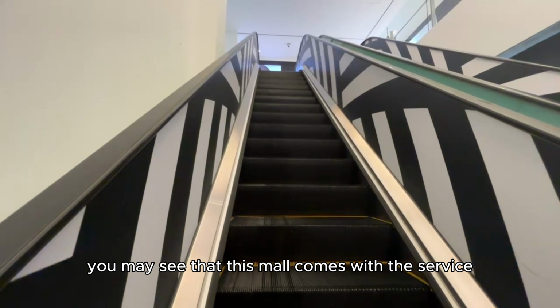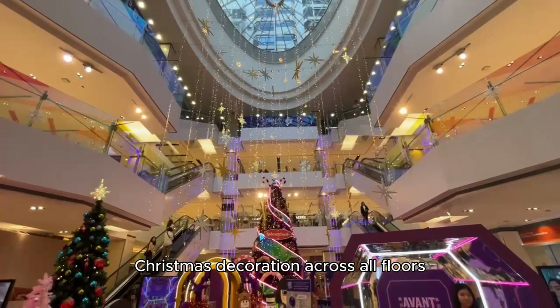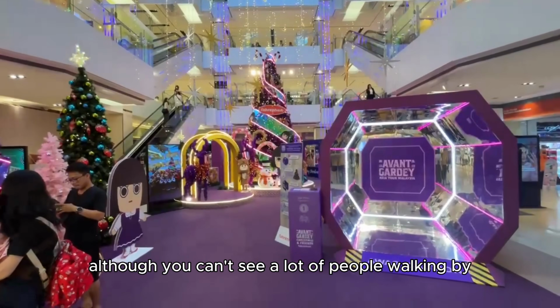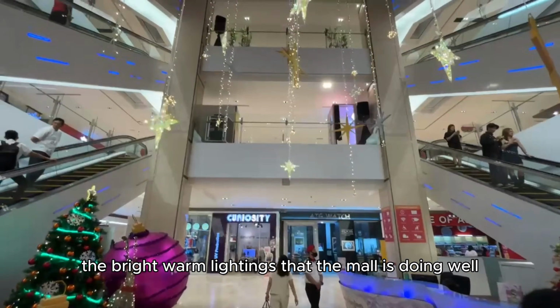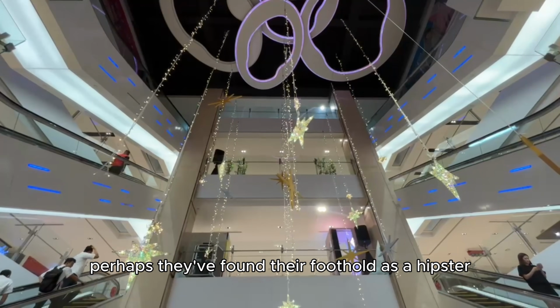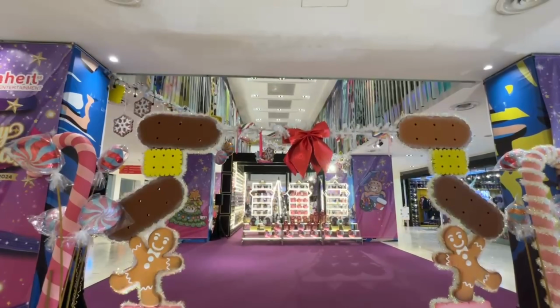Okay, so we are walking into the central atrium area. Looking up, you may see that this mall comes with a service apartment at the top, Christmas decoration across all floors as the festive season is near. Although you can't see a lot of people walking by, you can tell from the decoration, the bright, warm lightings, that the mall is doing well. Perhaps they have found their foothold as a hipster boutique mall in the competitive KL retail landscape.